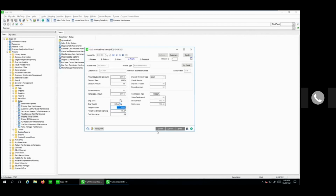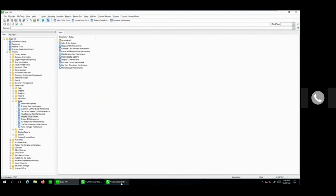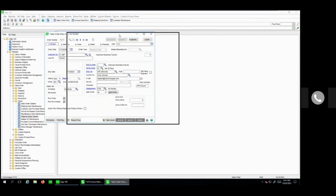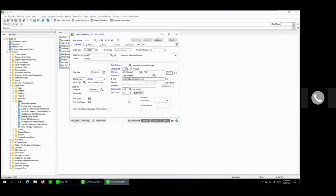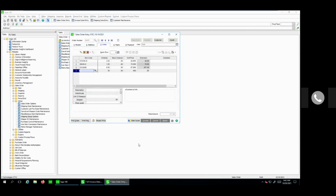All right, so that's the write back. Let me just accept this. And while I'm in here, let me go into sales order entry. Earlier, I was talking about how we give the power to the front office to do live rate quoting. So here in sales order entry, I have just a standard order set up, but this will also work for a quote. We can fill out our information and the address. Here I have East Lyme, it's residential. Here are my line items, populate those. And then all I can do is just click rate quote.